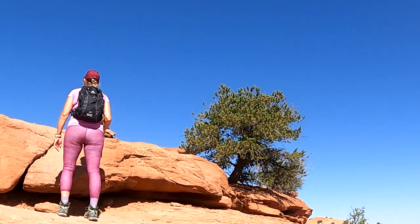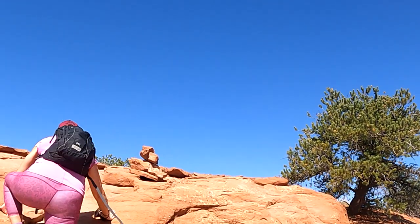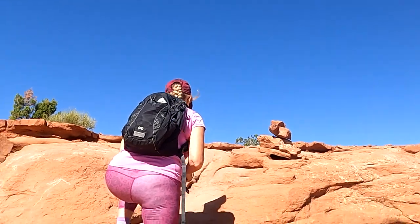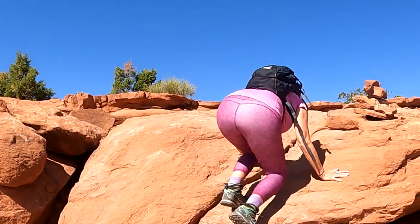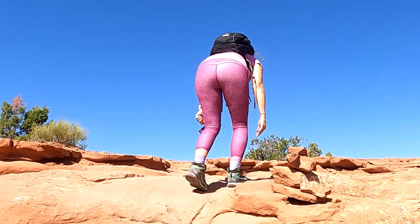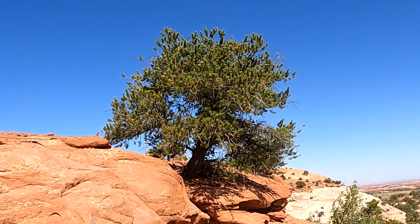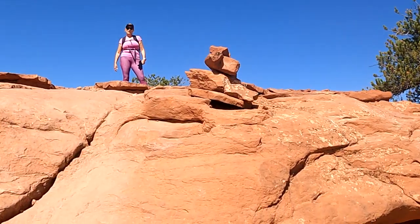Right there, that's the trail, straight in front of you. You see the size of the steps. Go for it, your butt's on camera. I know, thanks. Cute little survival tree, look at this little tree here. Just surviving on the cliff. All right, here we go.